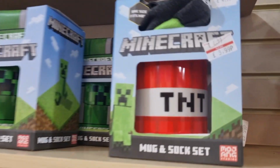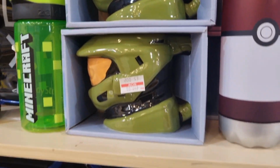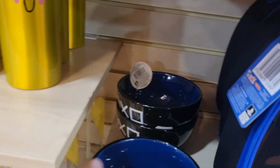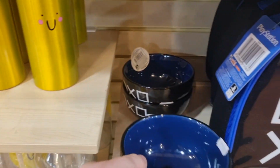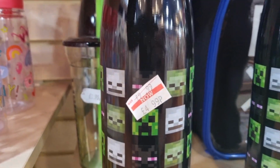I was out in town. I did pop into Clinton Cards as I needed a card for a friend for their birthday. However, I did have a look round and they had quite a good sale on some items. There was nothing I picked up. I was tempted to get these PlayStation bowls. They were on sale for $1.99. But in the end I decided against it. But if anyone likes PlayStation or Xbox merch, then go and check out Clinton's Cards.